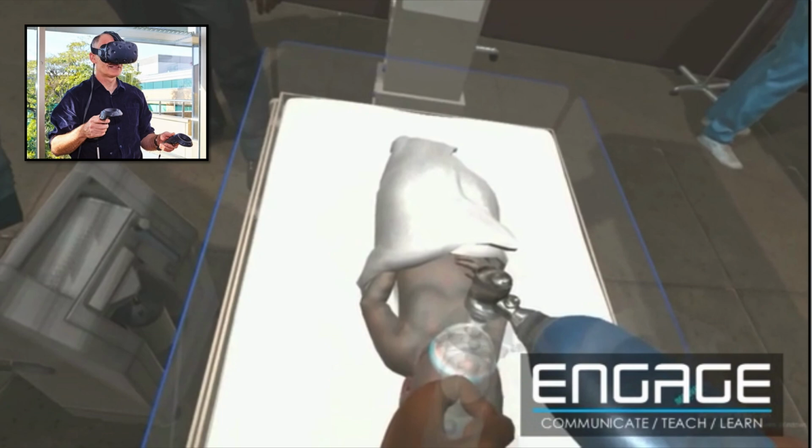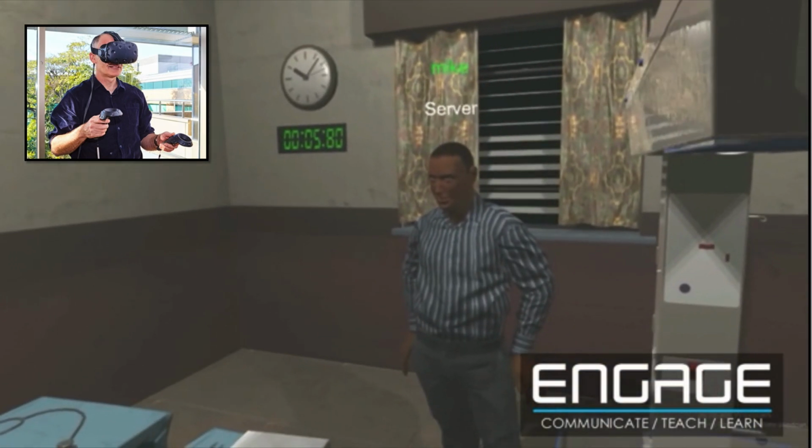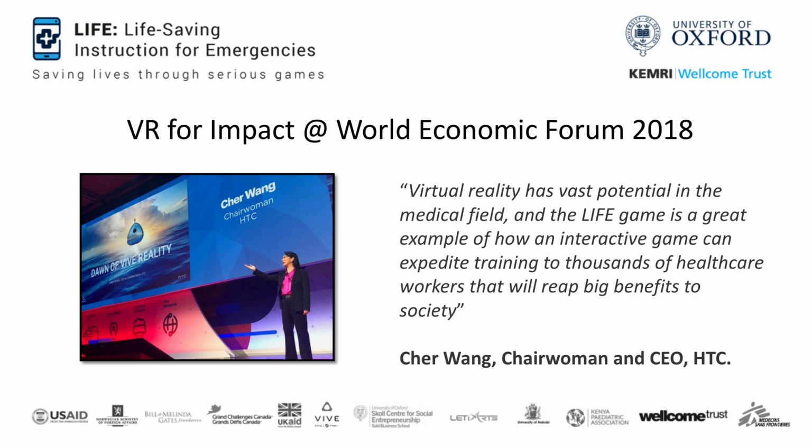So that's what we've developed, and I'll just talk about where we're going now with it. This is quite a new type of program for doing training. There's not really much like it at the moment. We've been quite successful in winning funding and awards, and we won the VR for Impact Award at the World Economic Forum in 2018, and that gave us some more funding to carry on the development. And we're now at the stage of rolling out.